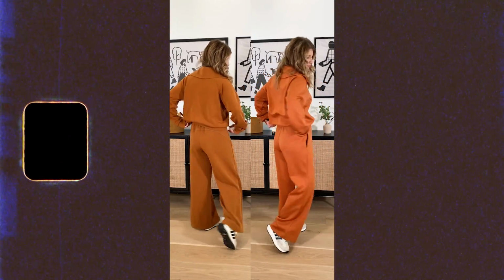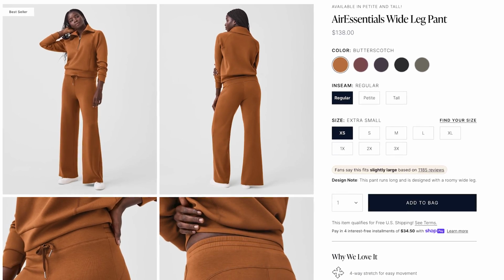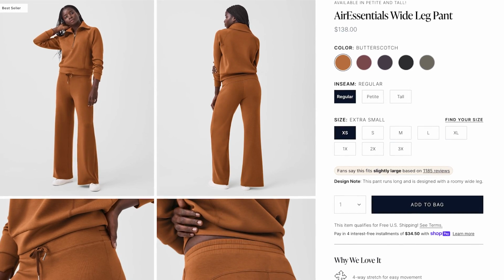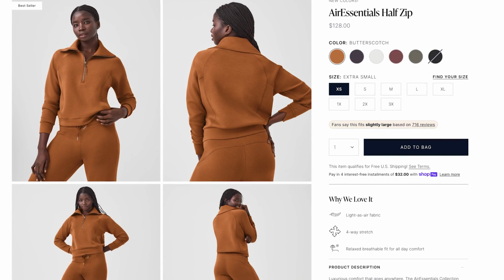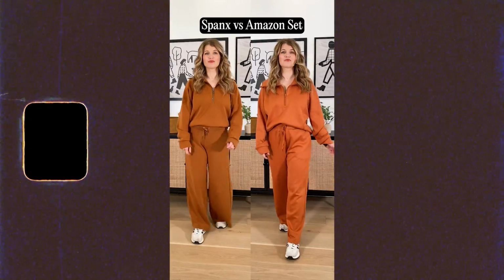So I have the medium in both of them. You can see the fit on the Spanx one is just so much more flattering. It just lays really nicely. The waistband lays good. The fit of the sweatshirt is really good, and I had the medium in the Amazon one as well, and it just looked a little bit ill-fitting. So I could have maybe sized down to the small in the Amazon one, and that might have been a little bit better, but I just think it's the way that the fabric lays.